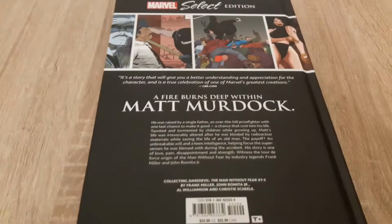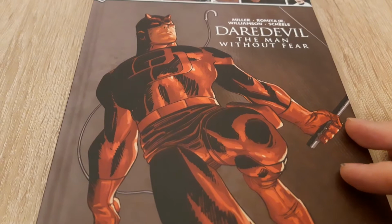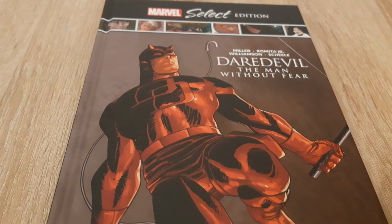So if you are looking for something about Daredevil to read about his beginnings and who he is, how he was created, why he's doing what he's doing, and some good story about Kingpin, and not only about him, I think that this album that they chose for Marvel Select Edition, it's really, really great.